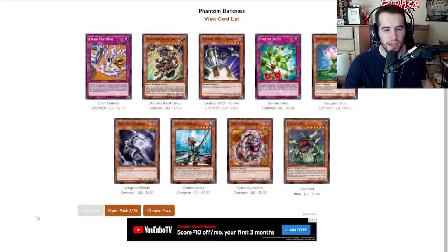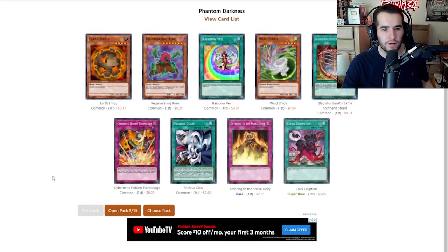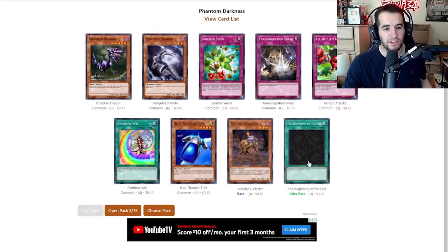Pack two. We have Gigantoplant. Gladiator Beast. It's not going to do us any good, I don't think. Okay, we have more Gladiator Beasts over here. Okay, we do have a Dark Ultra Rare there. I don't think it's that great, though.